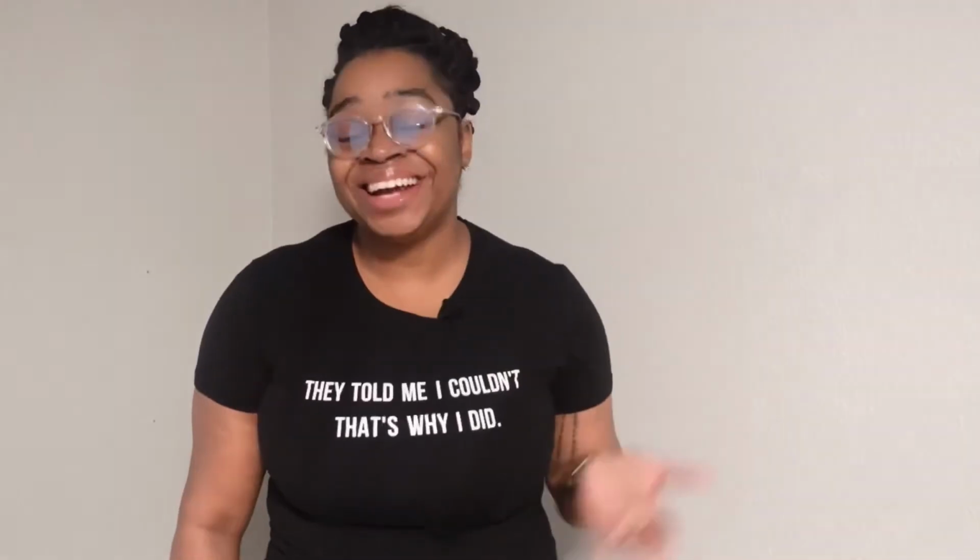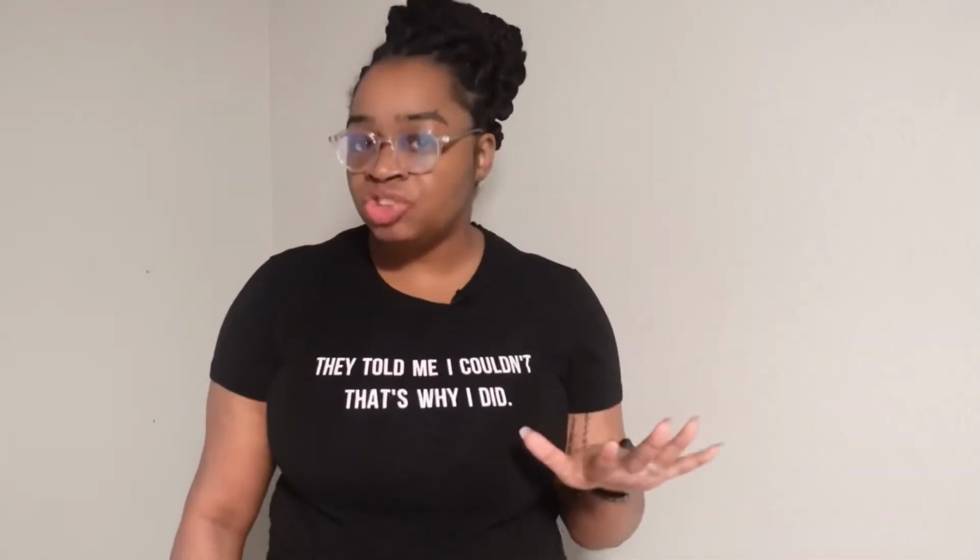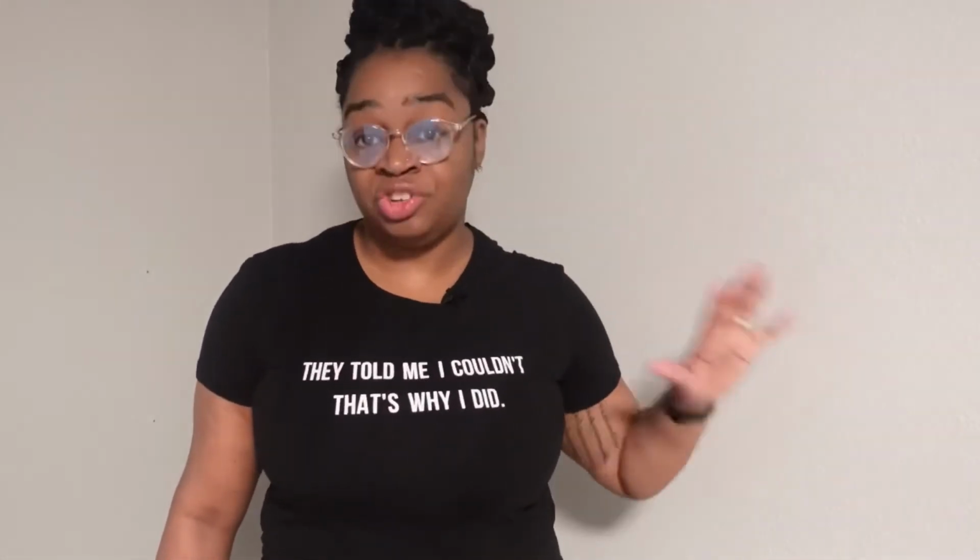And then, how could I even forget? Designing our living room, which is a refresh that carried over from our apartment. We have essentially three fully designed rooms. Well, really four fully designed rooms. And then the rest of the rooms are just all functional. And we have been in the throes of our kitchen renovation.